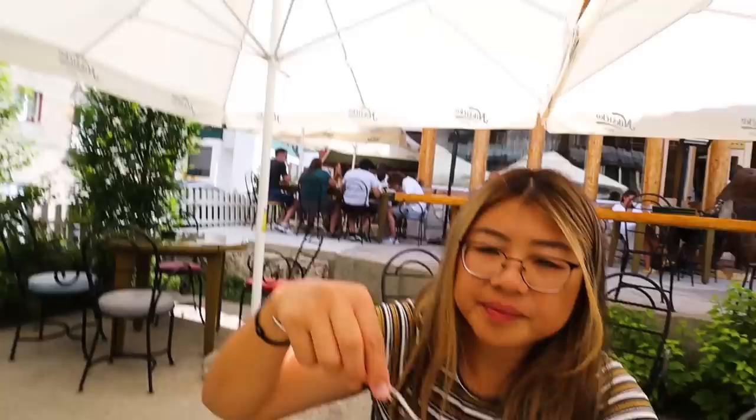Yeah, it tastes like a mix of honey and licorice. I don't know if I like it. Same. Interesting though. It might be an acquired taste that we have to acquire.